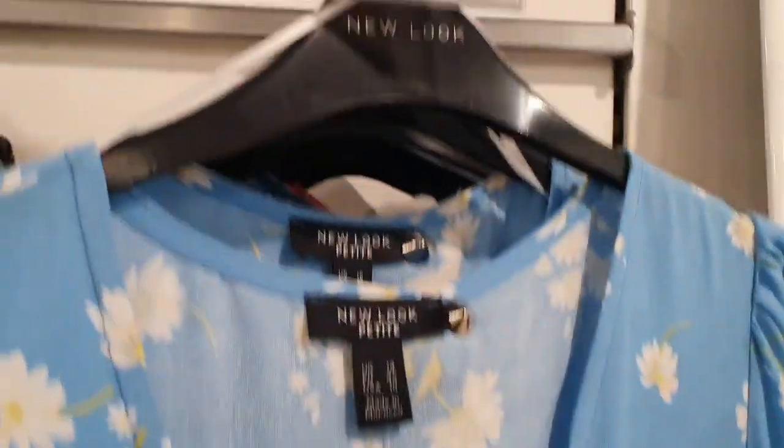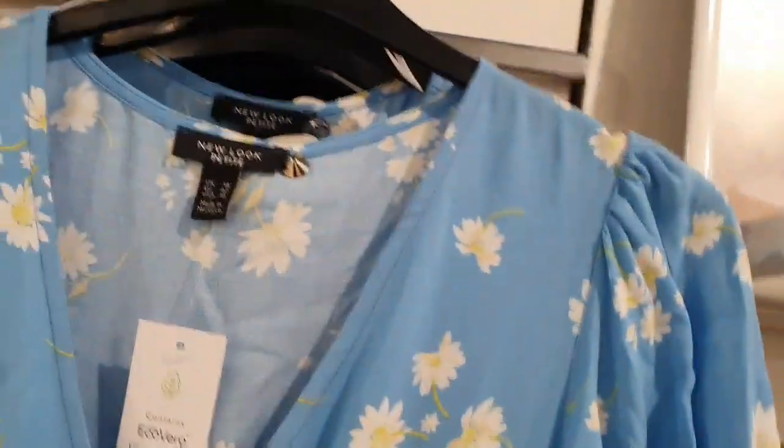This is for 26 pounds. I call it £26. I don't know what the 99 is for, it's almost a pound, so £26.